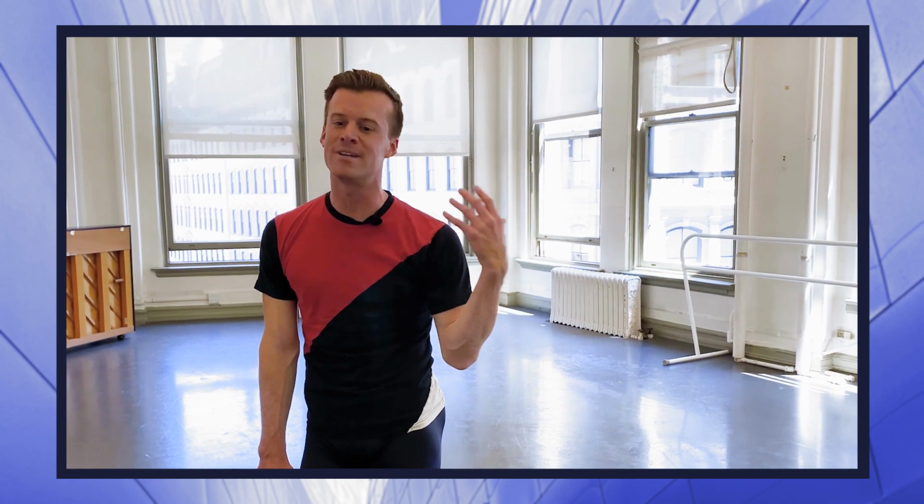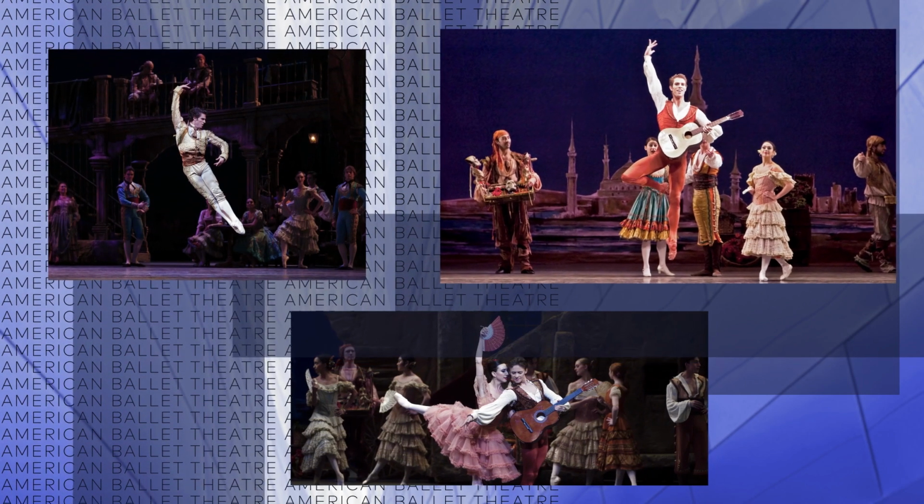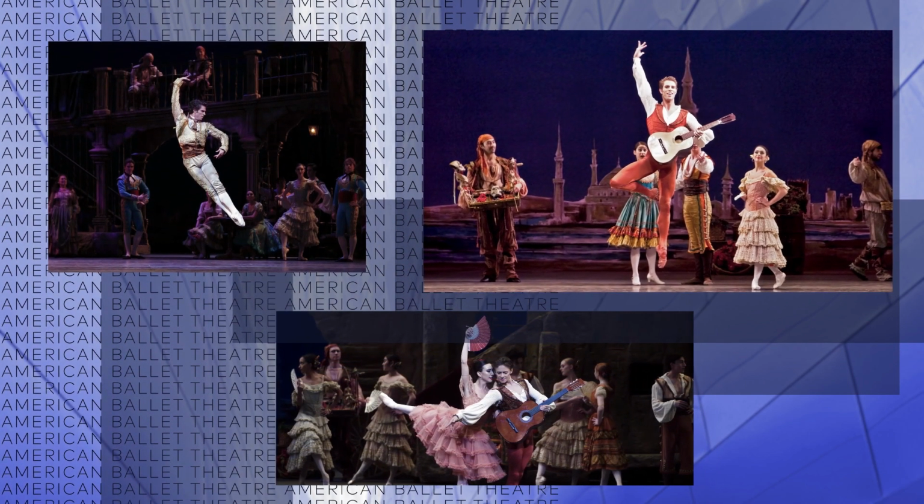People dance all over the world. They all have different techniques, different ideas to approach things. So the exposure is just incredible. And being able to bond with them on stage and travel the world together is an invaluable experience, one that is so unique and so special that it can't be recreated anywhere else.